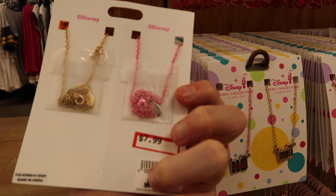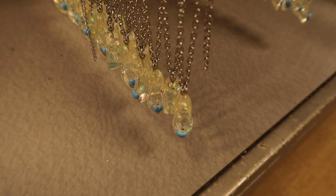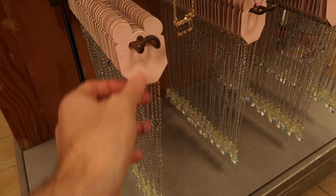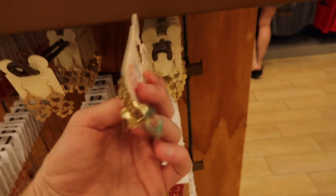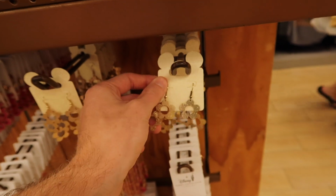And these are $7.99. They still have these Nemo ones too, which have been here for quite some time now. $5.99. They still have these Cinderella ones too over here. Little slipper, which is kind of cool. $3.99 for those. I don't know if I've seen these earrings before too. These are flower ones. These are $1.99, so that's some of the cheaper jewelry that's here. And this is definitely new too, so a little something I guess to get excited about here. It was $14.95 too, so that's one of the better deals, I would say.